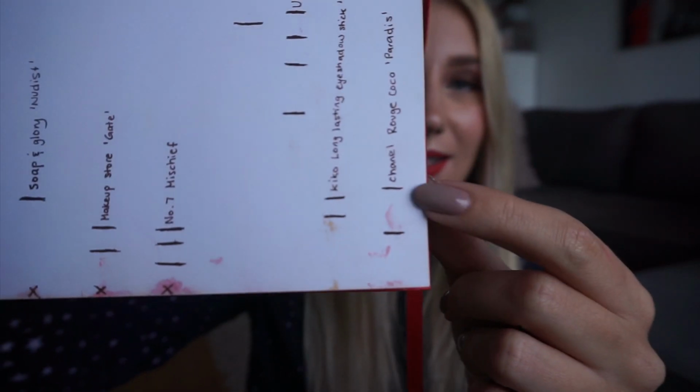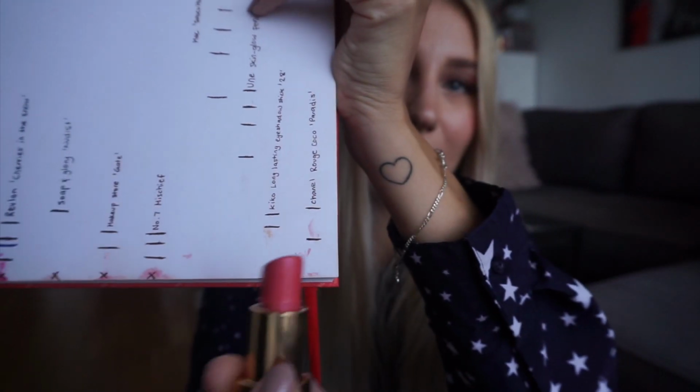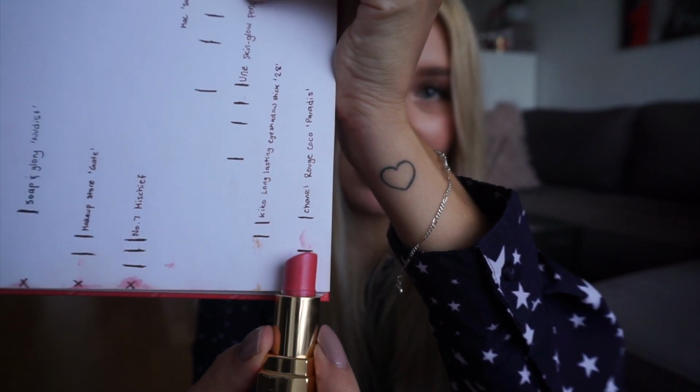So you can see that is where I was when I started, and this is where I am now. So I would say that I used up about half of the lipstick. I'm going to show you it next to the paper. It is it right there. So you can see, yeah, about half of the lipstick. I'm going to continue working away on it, and hopefully, fingers crossed, I will be done with this until next updates.